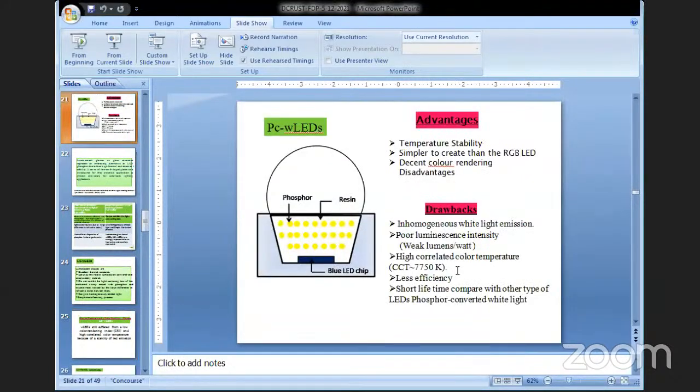And now, I have already mentioned that in LED, till now, the material that is used is phosphor. All of you know that phosphors play a significant role in the emission of white light. Okay, but we know that these phosphor coated white LEDs have advantages as well as disadvantages. If I'm talking about the advantages, then temperature stability, simpler to create than RGB LED, then decent color rendering. And if you are talking about drawbacks, inhomogeneous white light emission, poor luminescence intensity, high correlated color temperature, less efficiency, short lifetime compared with other types of LED, phosphor converted white lights.